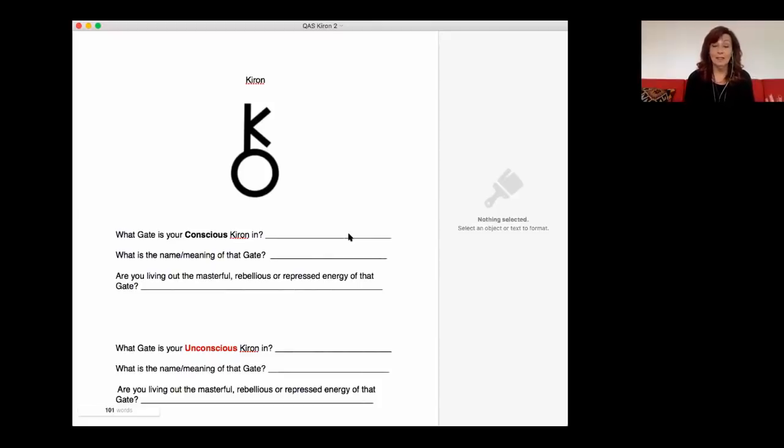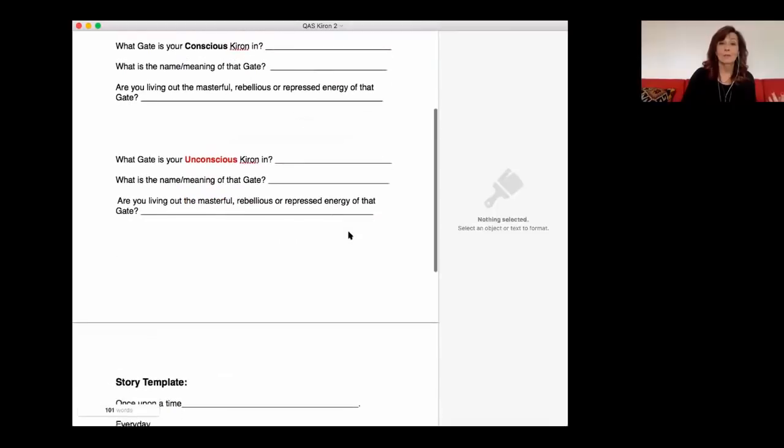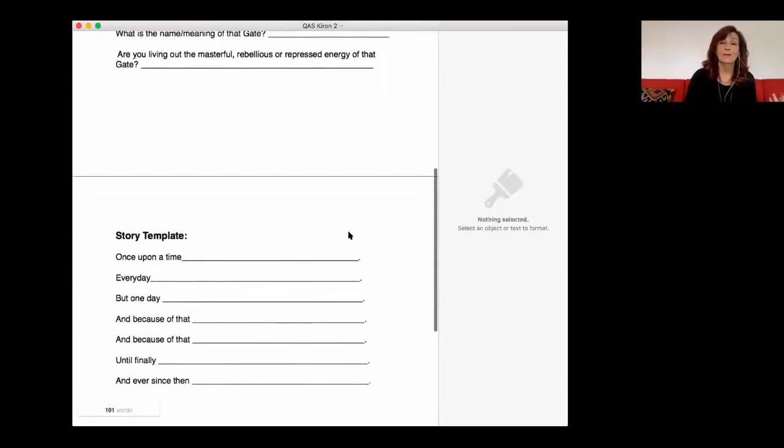Does that make sense? For Gate 54, the ambition gate, you had said repressed was indifferent, which is what you said, but in different words. And the rebellious part was you had given us conniving and greedy, or that you can't have enough. And your mastery, what you put on it is aspiration, ascension, and visionary.